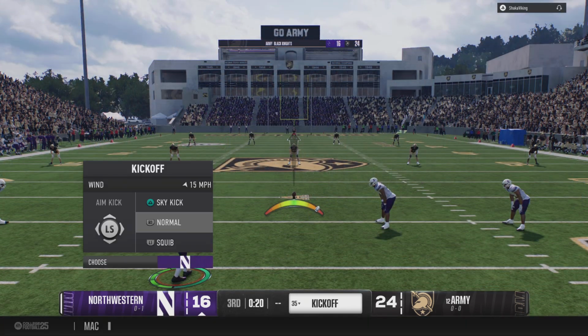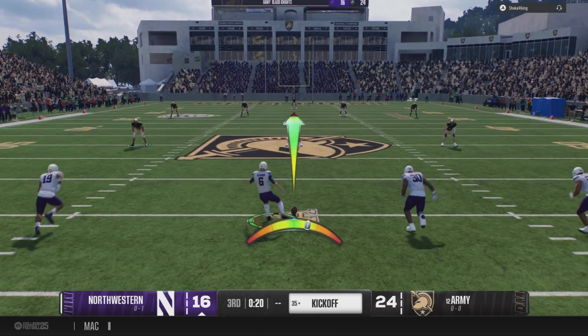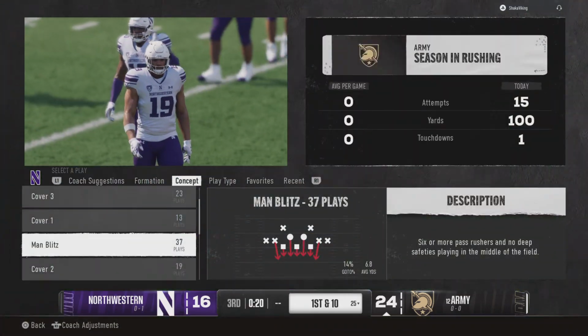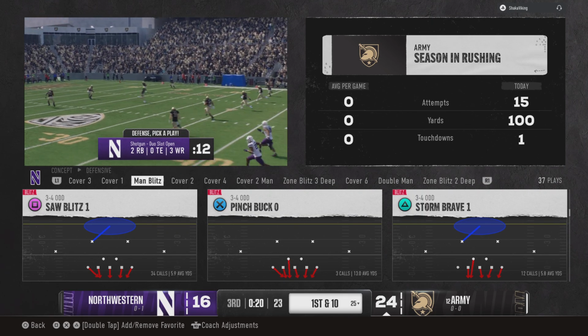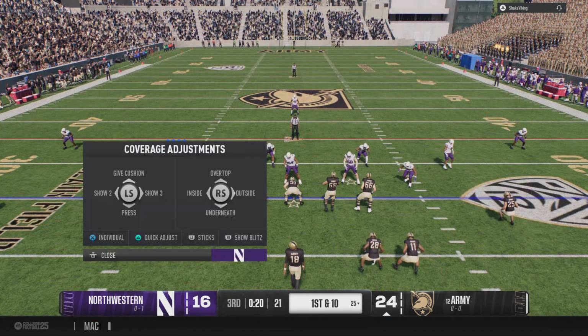About to kick it away after scoring the touchdown. The kickoff bounces through the end zone. They'll bring it out to the 25. Army has it back in the offense, ready to go.